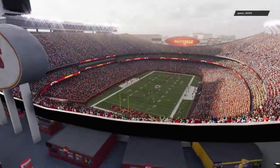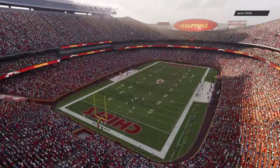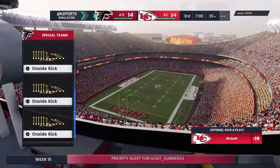So we reach halftime here in a 10-point game as we send you down to Orlando where Jonathan Coachman has our EA Sports halftime report.